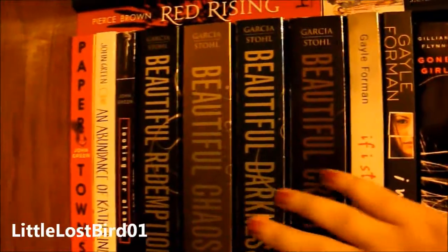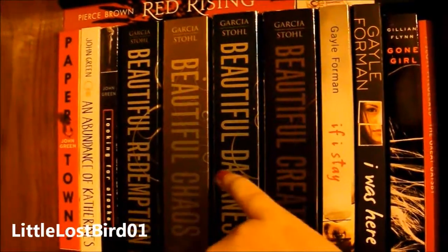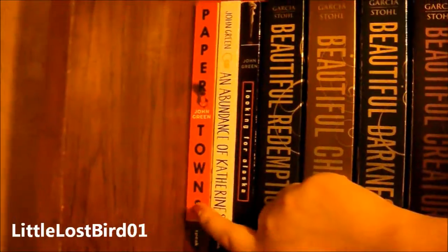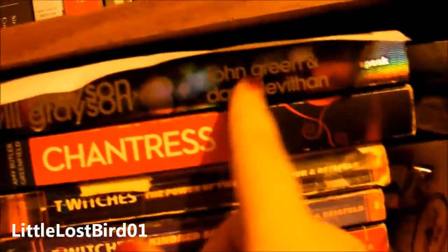Then I have the Caster Chronicles series by Kami Garcia and Margaret Stohl: Beautiful Creatures, Beautiful Darkness, Beautiful Chaos, and Beautiful Redemption. Then I have Looking for Alaska, An Abundance of Katherines, and Paper Towns. And I'll show you right here, Will Grayson, Will Grayson, all by John Green and David Levithan. But yes, so that's all from the first shelf.